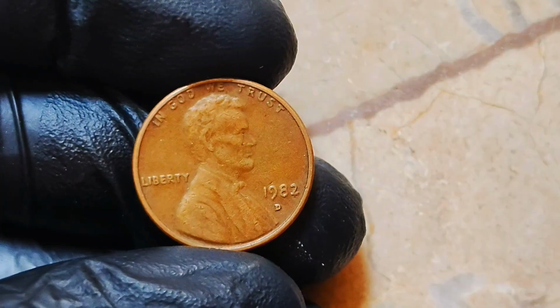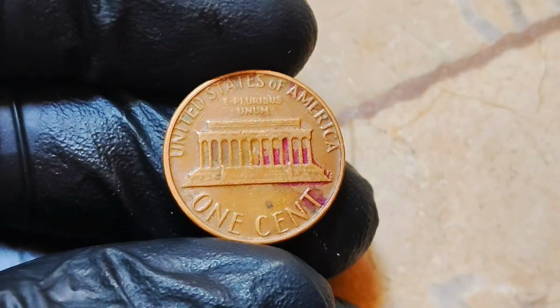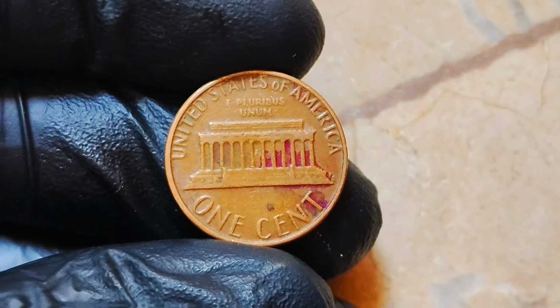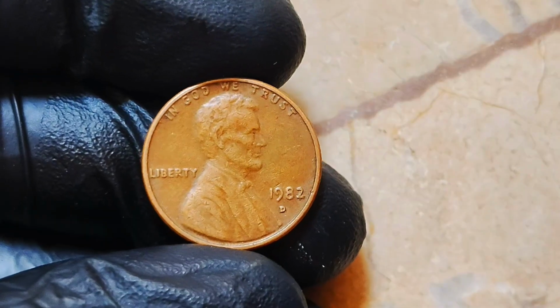In Denver, where pennies bore the small d under the year, some of the old copper planchets, blanks left over from earlier production, slipped through the cracks. By mistake, a small number of 1982 D pennies were struck on these heavier copper blanks instead of the new zinc ones. That mistake created one of the rarest Lincoln cents of all time.